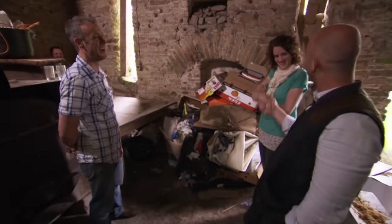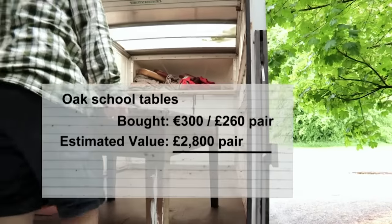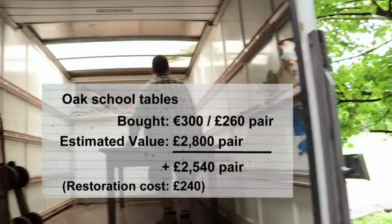Cheers. Today's paid off. It's been worth it just to get those pair of tables. They'll sell quickly and easily because they're the perfect size for anybody's kitchen. You can get a lot of people around them. They're cool looking. They've got a great story. That's great.